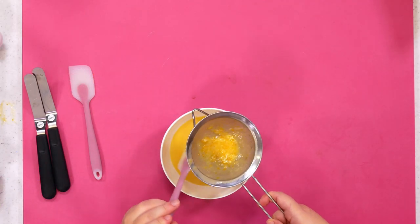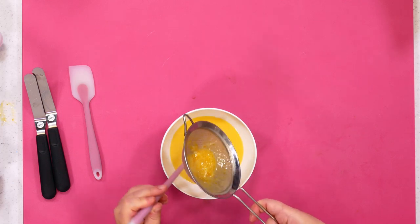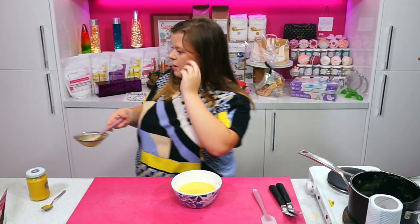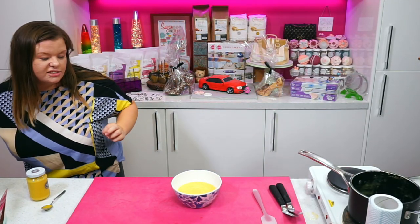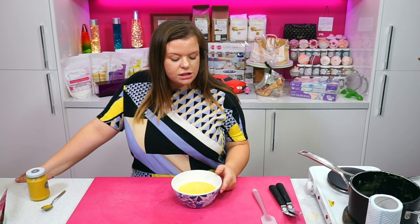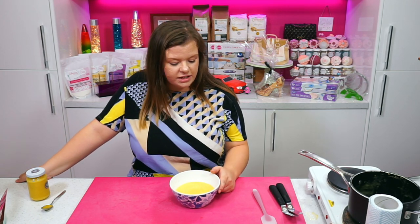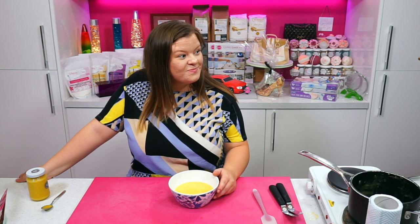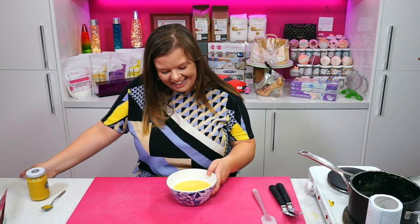There you go. And then all you need to do is let that set up and go cold, then put it in a jar or a clip-lock box or whatever you're going to use, and put it in the fridge. As long as it's in an airtight container, it should last about 2 weeks in the fridge. And it's really yummy. Can't wait to taste it.